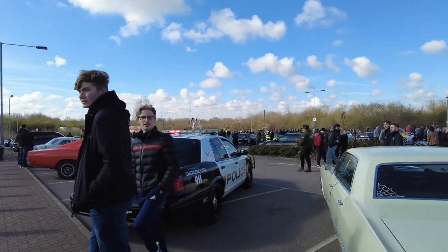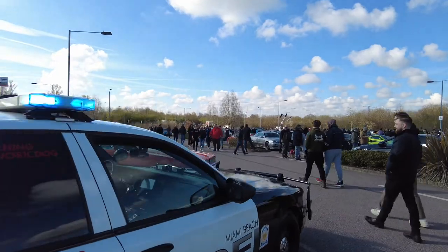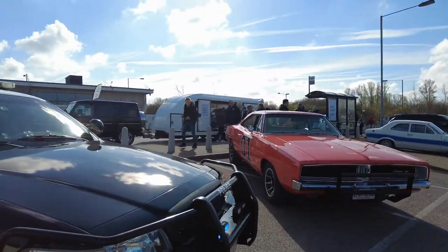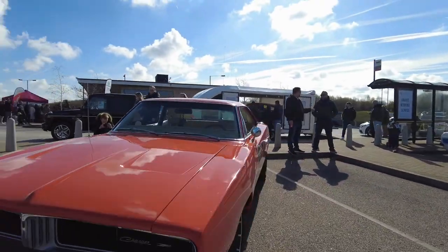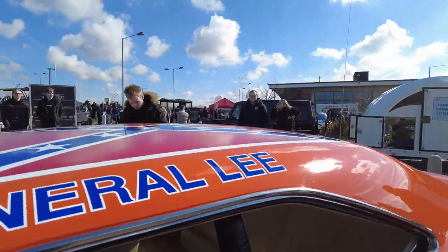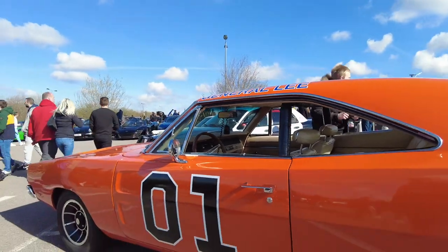Okay guys, here we are again, Essex Car Meet. So our classic Crown Vic, straight from Miami. It's pretty cool. Charger. General Lee. Oh, this car is wide.